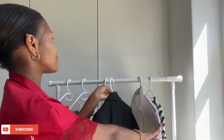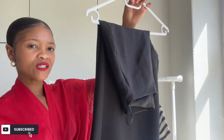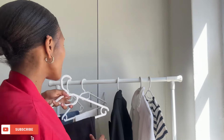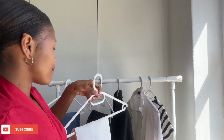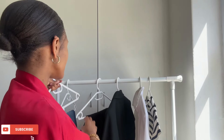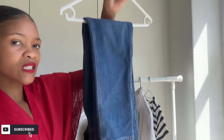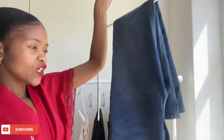And then for the bottoms, I've got a black pants. These are from Fashini. I've got the white pants. These are from Mr. Price. And then I've got a pair of jeans, and these are from H&M.